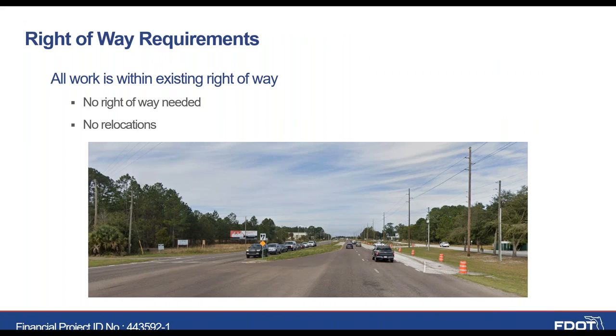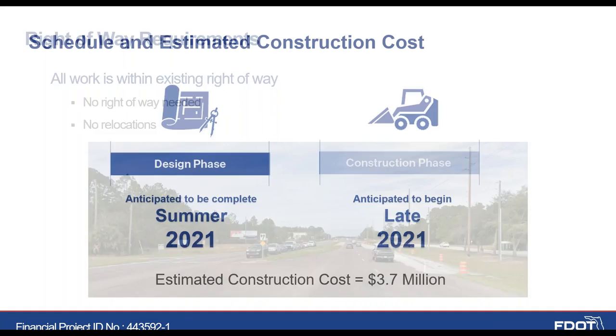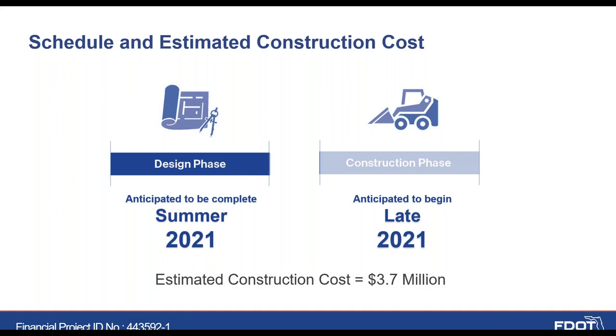Due to the proposed improvements being constructed entirely within the existing roadway right-of-way, there is no right-of-way acquisition associated with this project. The current schedule of this project anticipates design plans will be completed in the summer of 2021, and construction is planned to begin in late 2021. The cost for construction is estimated at $3.7 million.